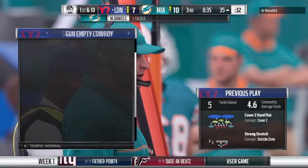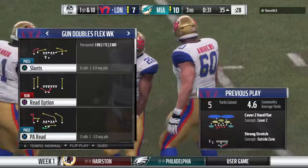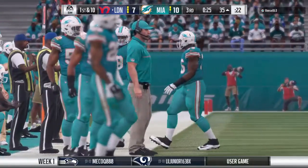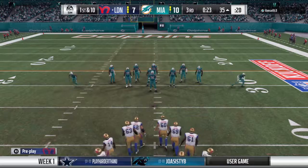Well, partner, what do you think? Might have been 4-down territory if they didn't pick it up, but... Yeah, it's a moot point now. I was curious, so if they didn't get it there, would they have gone for it? I guess we'll never know. Yeah, we didn't have to make that call, but I have a feeling both of us would have said, go for it. Offense comes to the line now, 1st and 10.